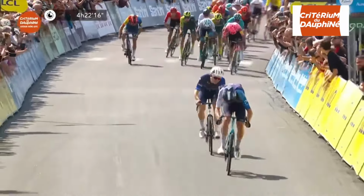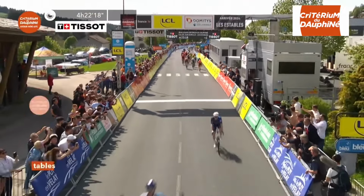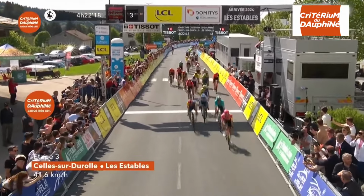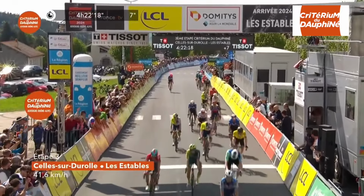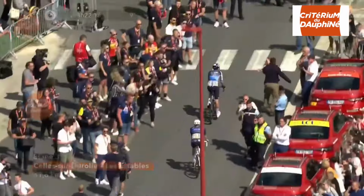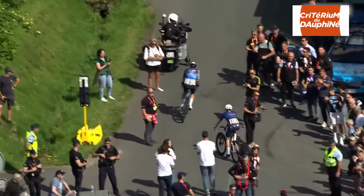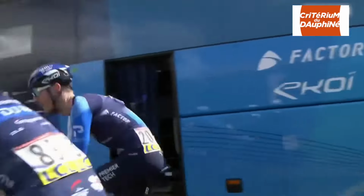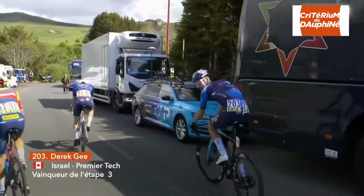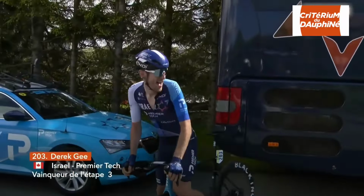Derek G's going to do it. Oh my word, and look at this from Derek G. Finally the moment arrives. So many times so close at the Giro last year. A bone break at the start of this season, but Derek G is a professional bike race winner. He's done it at the Dauphiné, and Derek G has arrived. Wow, what a win for Derek G.